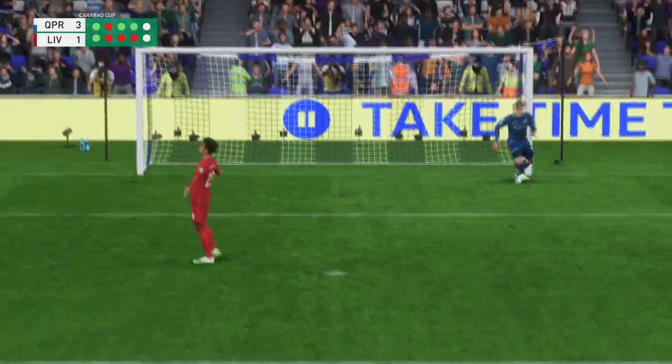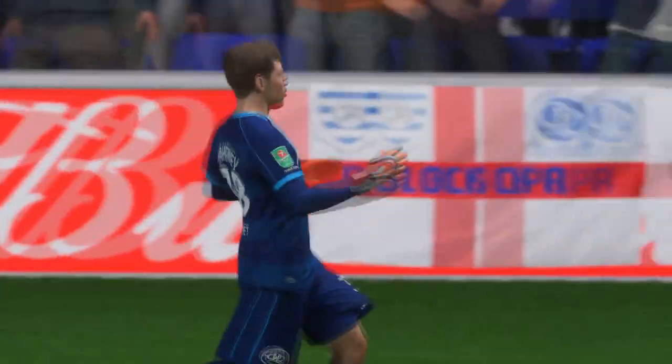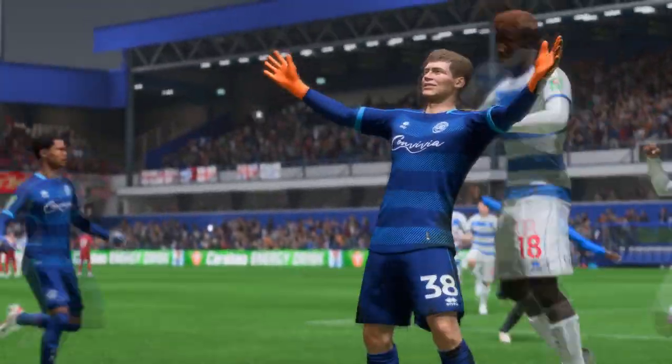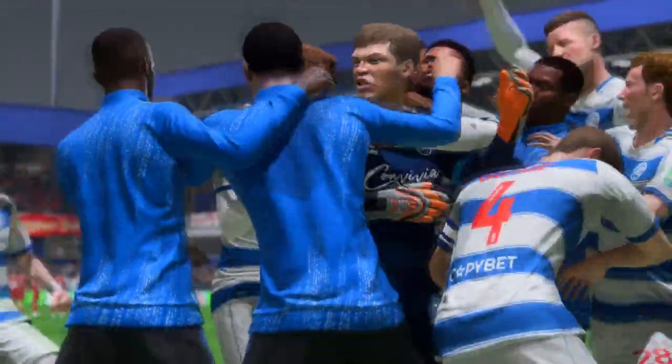Oh, and the keeper has saved it. Huge moment to guarantee their progression. Well, he's the hero now. That's a really good save at just the right time. And on they go. It's an excellent win for them.